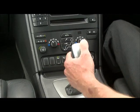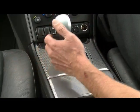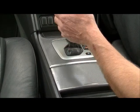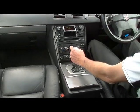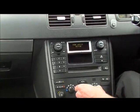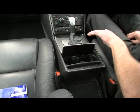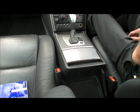Our T-bar automatic, we can select drive, or we can also operate the car in manual mode, which allows us to change gears by the stick. You do also have winter mode in the transmission as well. So just pop it back, and as we mentioned, pop it in reverse, and we've got park assist active as well. So just a good safety feature. Just to the rear of the T-bar, we've got our cup holders there. Also cup holders located in the actual door trims as well.